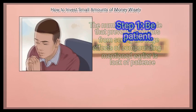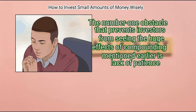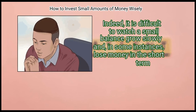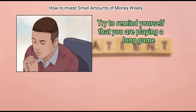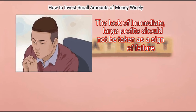First is be patient. The number one obstacle that prevents investors from seeing the huge effects of compounding mentioned earlier is lack of patience. Indeed, it is difficult to watch a small balance grow slowly and, in some instances, lose money in the short term. Try to remind yourself that you are playing a long game. The lack of immediate, large profits should not be taken as a sign of failure.